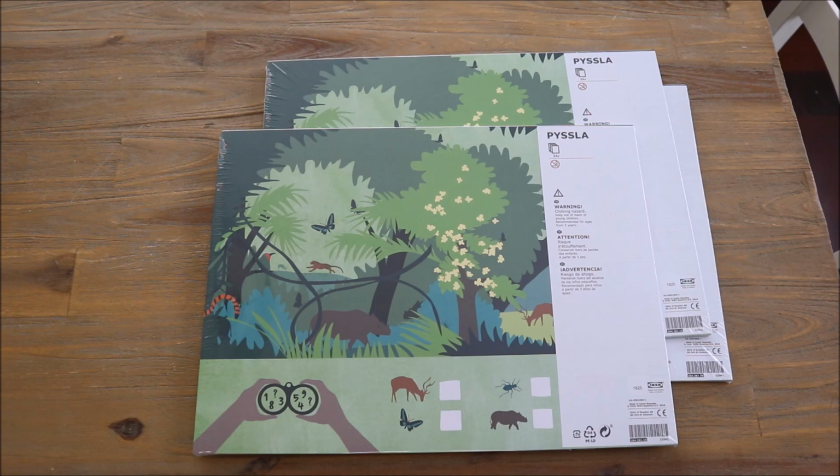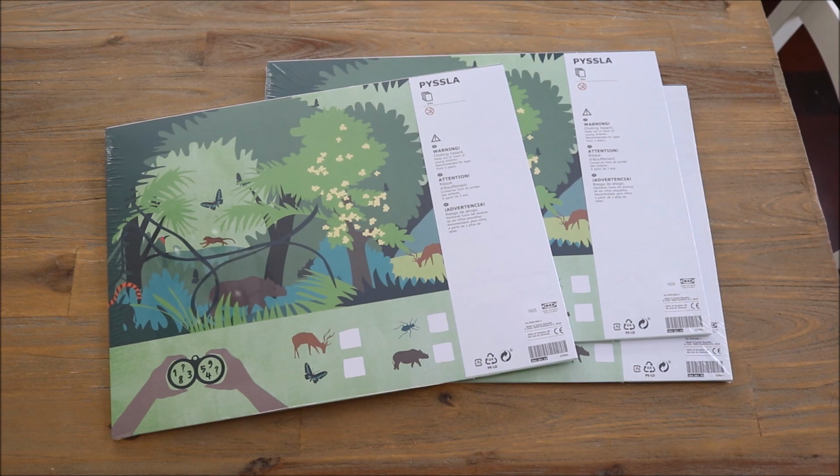It looks like it's suitable for a variety of ages. These are all wrapped, and I want to keep them wrapped until we need to use them, but it looks like there are 24 pages included in here, and they are really nice sized pages.